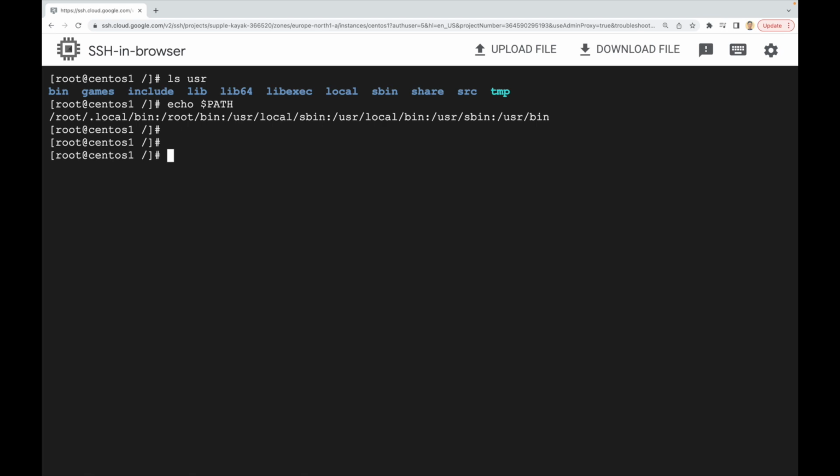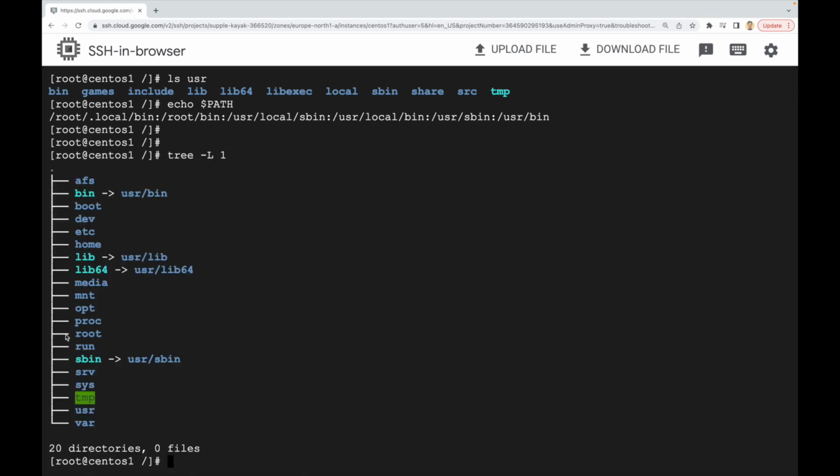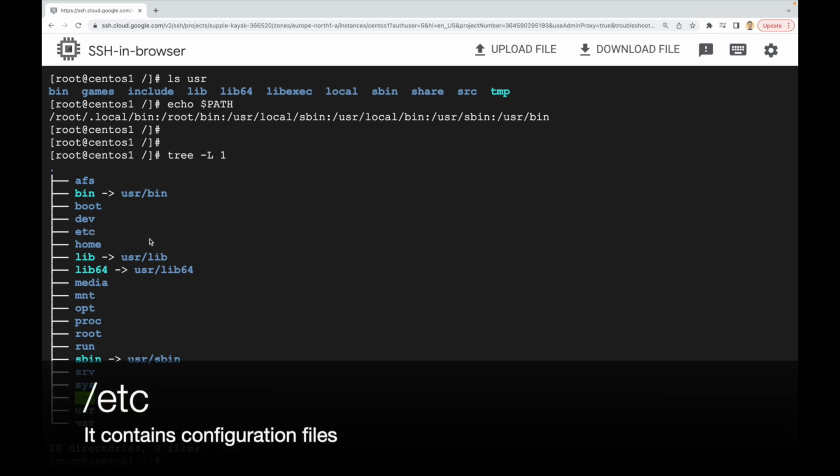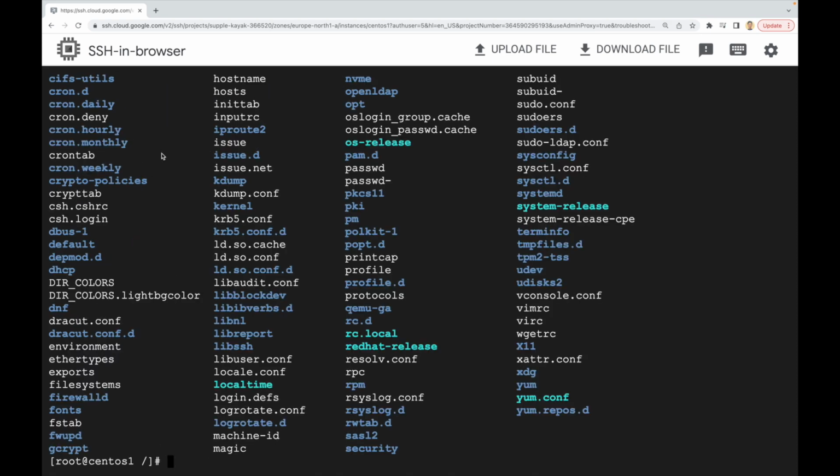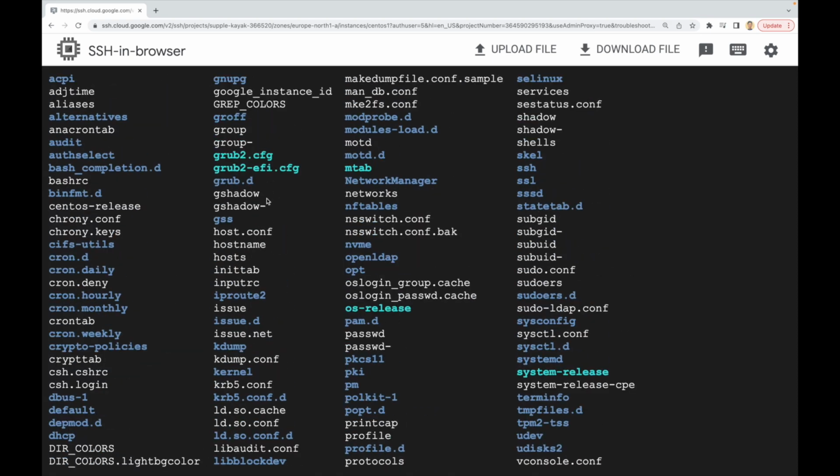Then we have the etc directory. Let me run tree again. So we have this etc directory, which just contains configuration files. If you want to modify or customize your system, this is the directory that you should look at. If you do ls, you will see that we have a lot of configuration files here.